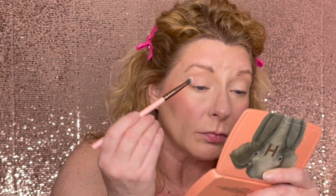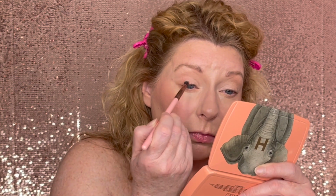Do I want to do just a little bit of pink on the lid? I kind of feel like I do. Yeah, I'm just gonna mix those pinks and just do a little bit on the lid, just a little. That way it ties in with my cheek.